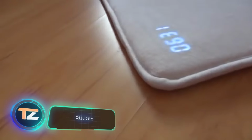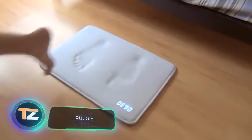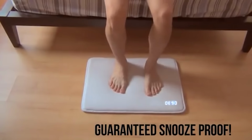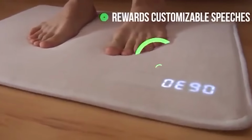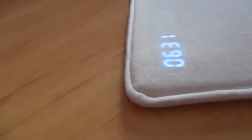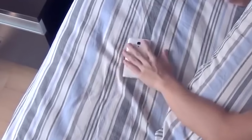The creators of this mat claim that it's the world's best alarm clock. And here's the trick. To turn off the alarm, you need to get out of bed and step on the mat with both feet, staying on it for 3 to 30 seconds. While the owners of conventional alarm clocks sleep for 5 more minutes, the owners of this gadget are already having breakfast. Built-in speakers deliver up to 120 decibels, so it's also much louder than classic alarm clocks.